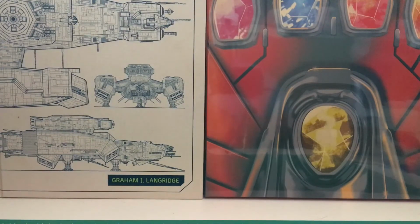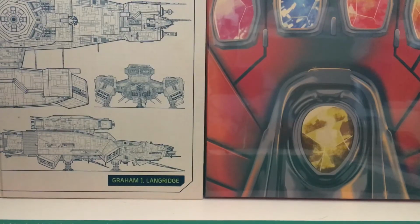And then we have another Buck Rogers. This is Buck Rogers in the 25th Century and the Overturned World.